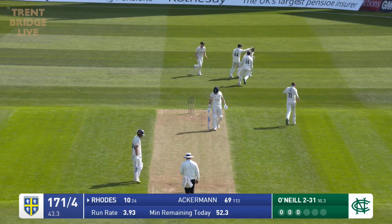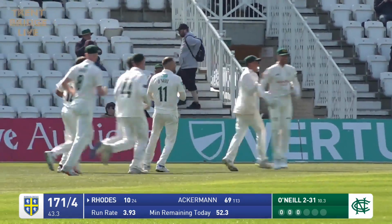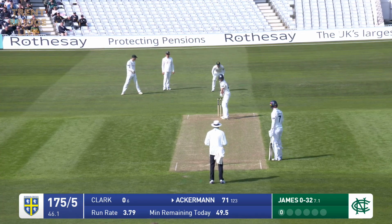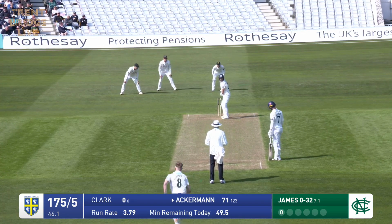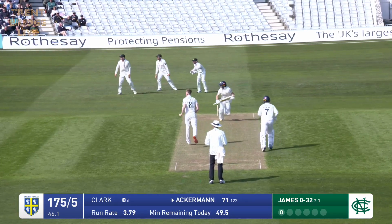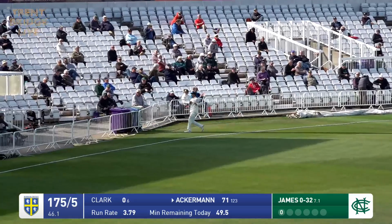Oh, it's a brilliant catch by Joe Clark. He's gone one-handed low to his left. He was wrong-footed as the ball came from round the wicket. He's gone racing off to get something, but he's still on the field anyway. O'Neill. There's Lyndon James. Bowls now, and this will be cut away for 4. It was once again another.